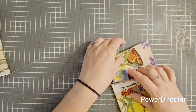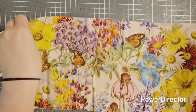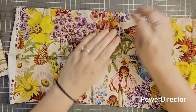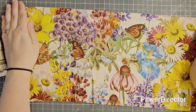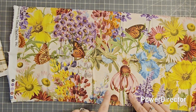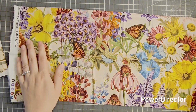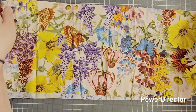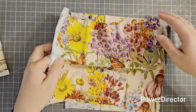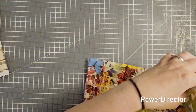And then the last one, this one's got some butterflies on it. Look at these beautiful flowers. Oh, I love that. Especially with all these little different types of butterflies on. Oh, and there's a bumblebee. All these flowers are gorgeous. Love that. I wonder if they have this one by itself.